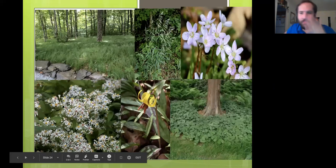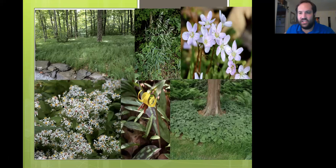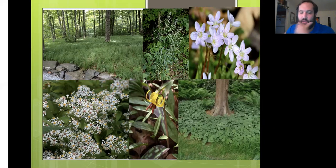Just a couple of examples of ground cover. On the top left corner, that's Pennsylvania sedge. It's a woodland sedge. It's a great ground cover. Next to that, we have sweet woodreed, which is a grass that likes kind of woodland edge. It's also a very good competitor to something called Japanese stilt grass, which is very invasive, which is not a big problem in Prospect Park, fortunately, but in other areas it is.